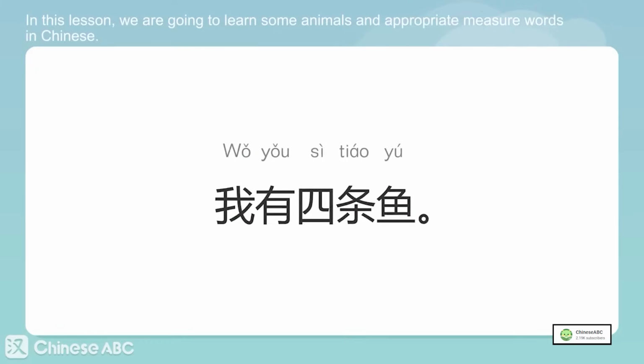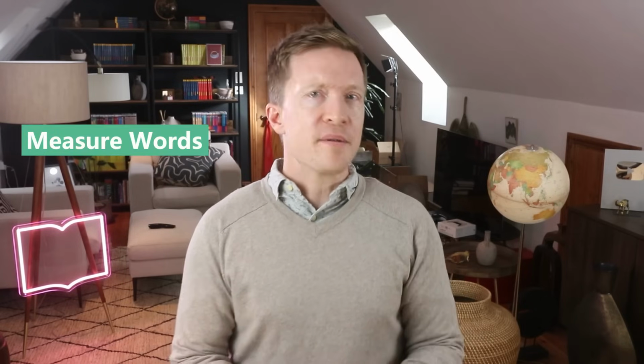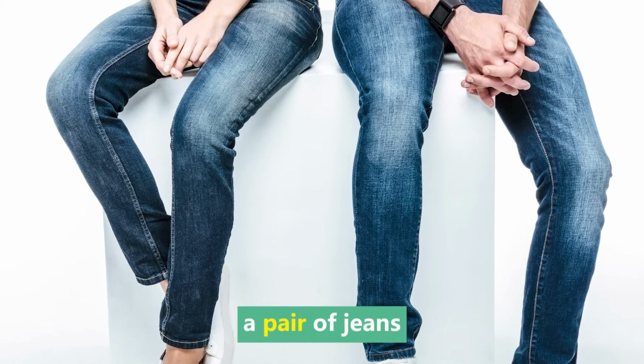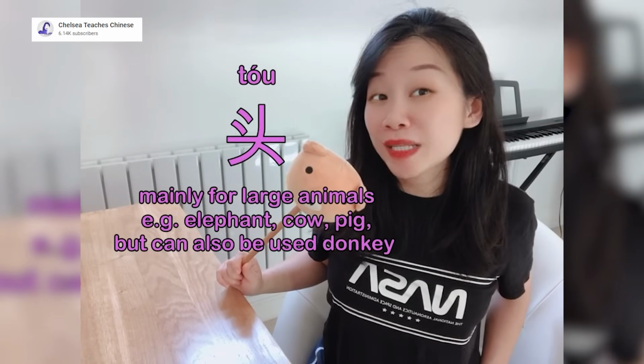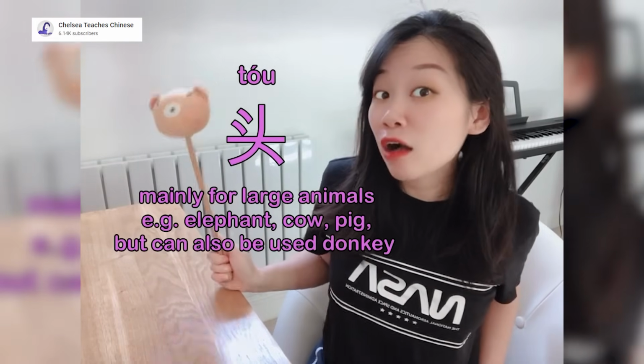我有4条鱼. I have 4 fish. There are tons of measure words in Chinese. A measure word is like a pair of jeans, where pair is the measure word. We only do this with a few things in English, but Chinese has a measure word for pretty much everything. The measure word 头 is mainly applied to large animals, such as an elephant, a cow, or a pig.